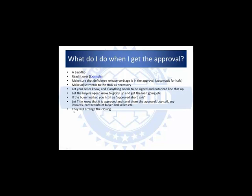They'll arrange the closing, okay? They'll send out the closing docs to buyer and seller if they're not coming in to sign, okay? Oftentimes, just before or just after you close, you have other tasks that need to be performed, especially inside of Equator under your tasks, okay?